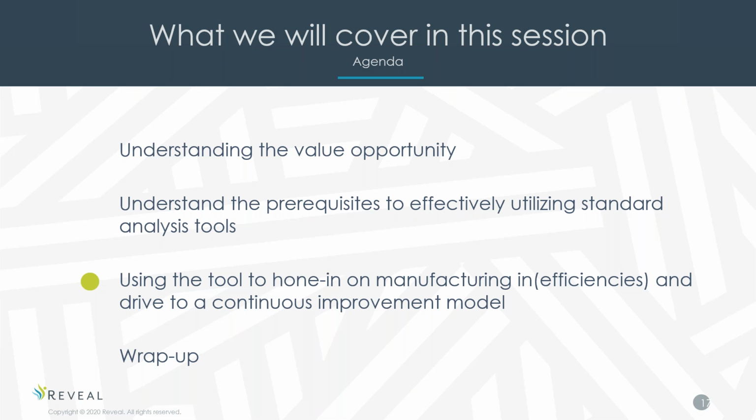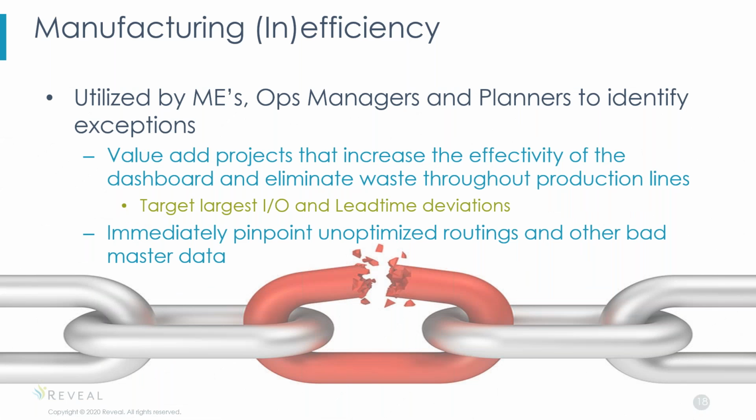Okay, so once we know the prerequisites, we can really start honing in on some of these inefficiencies and driving to a continuous improvement model. So what does that look like? We'll talk about that next.